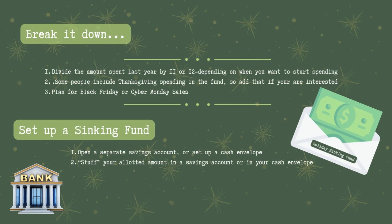There are a couple ways you can do this. You can open a separate savings account at your bank or credit union, or use an envelope system to stash cash for the holiday. I'm a cash envelope budgeter, so I put the cash in my envelope that is labeled and prepared for the holidays.